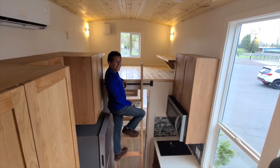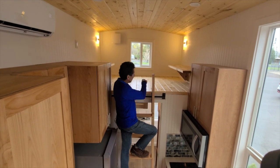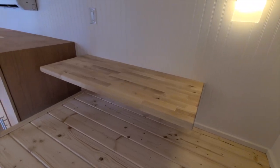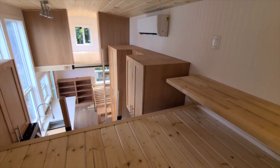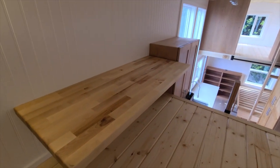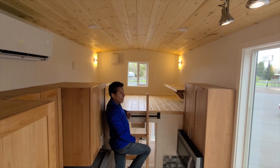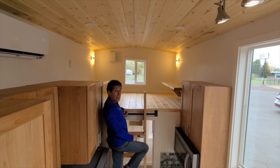Hey guys, secondary loft, Chinook Peak. This loft area is just about 5 feet by almost eight. Now notice the butcher block desks. There's two of them, one on each side. Once again, per the customer's request, this is going to be a workspace for them. We deleted the windows that are typically flanking on the sides here to allow this workspace for them. And then we left the end wall window there.